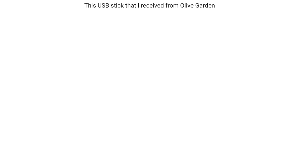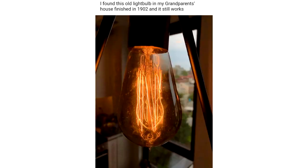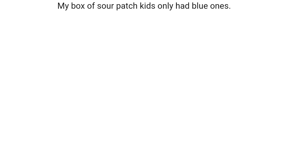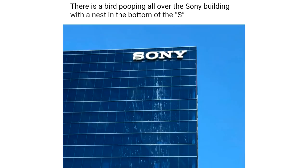This USB stick that I received from Olive Garden looks like garlic bread. I found this old light bulb in my grandparents' house finished in 1902 and it still works. My box of Sour Patch Kids only had blue ones. There is a bird pooping all over the Sony building with a nest in the bottom of the S. These two trees grow together to form a perfect two-tone tree.